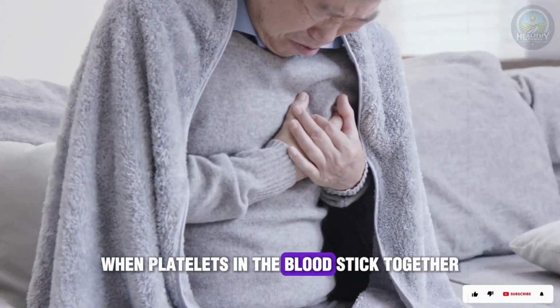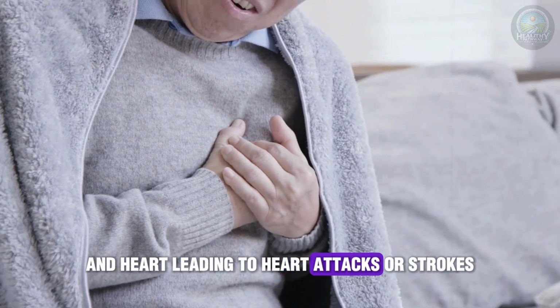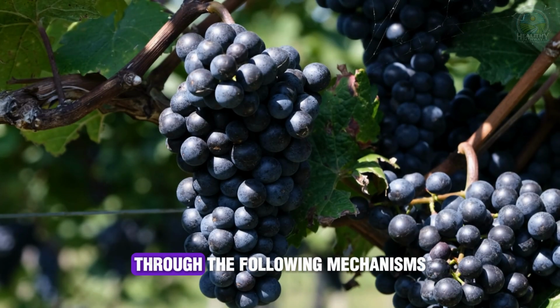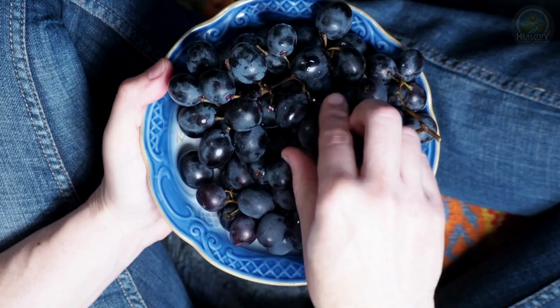When platelets in the blood stick together and form a blood clot, they can obstruct the flow of blood to the brain and heart, leading to heart attacks or strokes. Black grapes help counteract this process through the following mechanisms. Resveratrol, a powerful antioxidant that helps clean arteries.